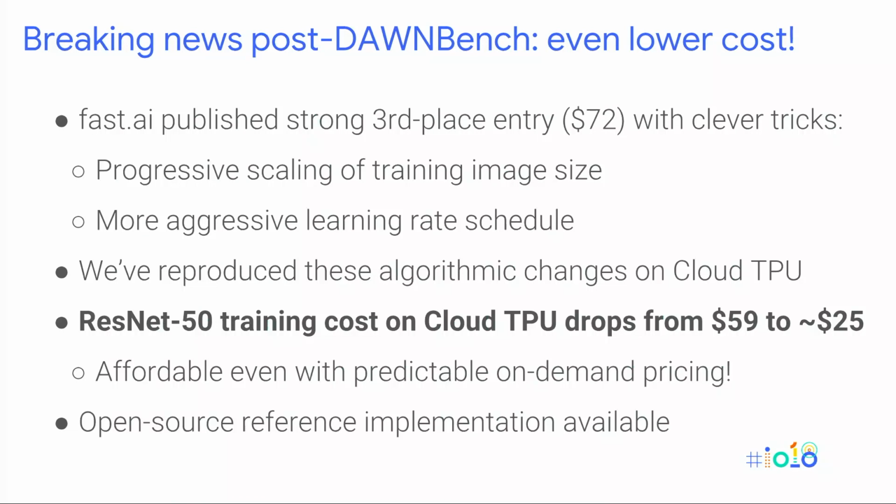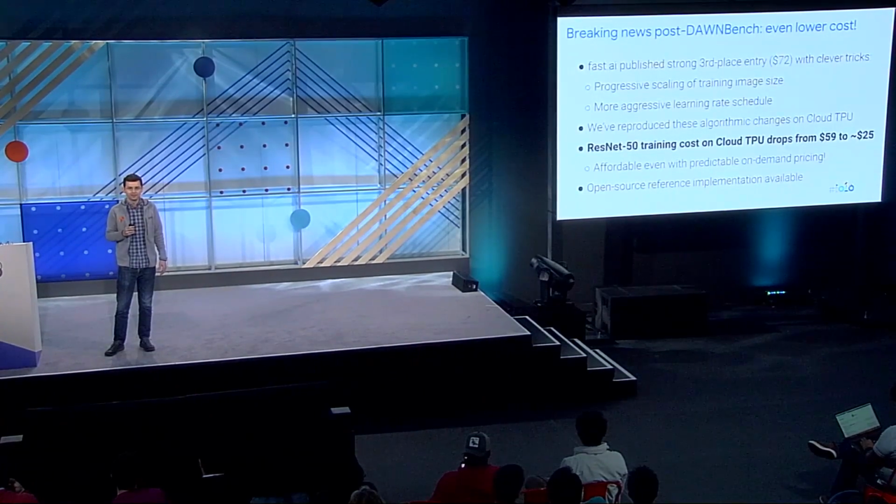The nice thing about Cloud TPUs, it was easy for us to make these open changes in our own model on Cloud TPU and unofficially rerun the experiment. And these two simple changes take our ResNet 50 training cost from $59 down to just $25 with today's on-demand pricing that you can get on Google Cloud. So there's an open source reference implementation available. We've built this into our bfloat 16 version of ResNet 50, and we'll have more to say about this soon. But kudos to Fast.ai for the great algorithmic improvements. And I'm just delighted as a researcher and practitioner and now product manager that so much of this progress is widely shared.